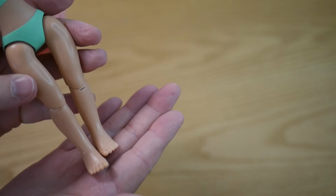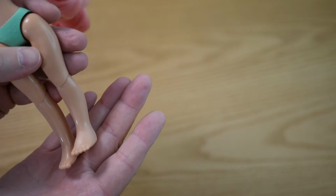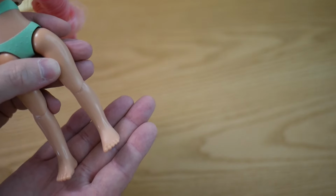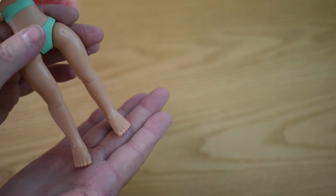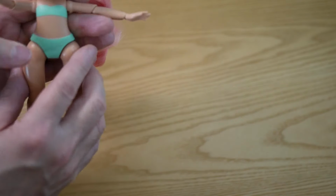The feet are actually quite large, so if you wanted to redress her, I'm not really sure what kind of shoes you would find for her. Thankfully she does come with quite a nice pair herself. So yeah, I'm sure there probably are shoes that will fit her, but you might have to shop around and see what people are saying about that.